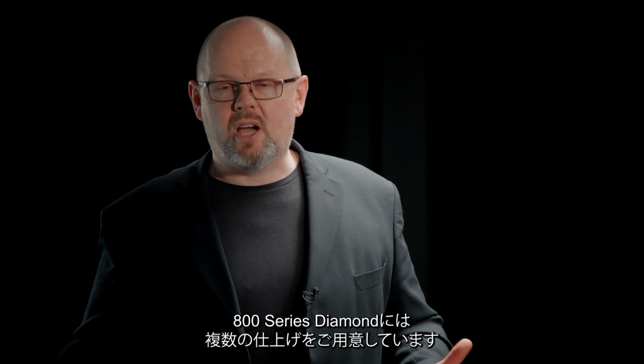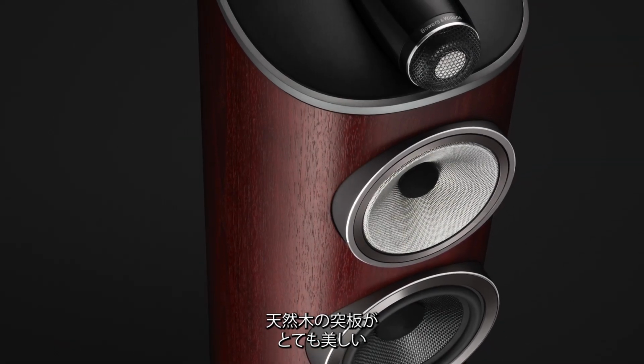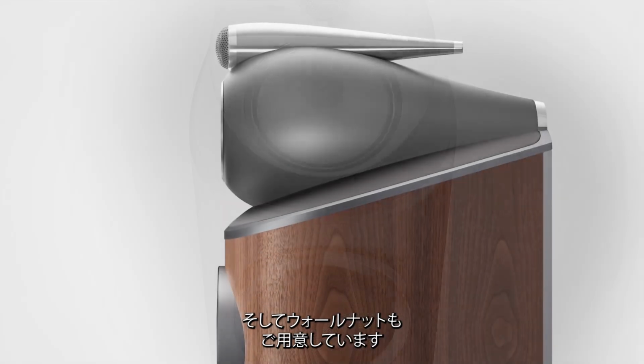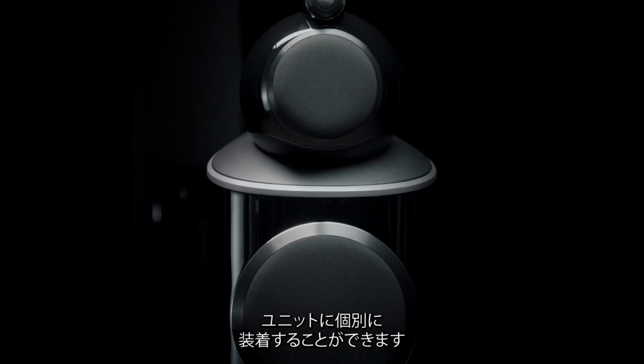Now 800 series diamond is available in multiple finishes. There's the piano gloss black finish you can see here. That's joined by a rose nut finish, a very beautiful wood veneer. We'll have a white finish and a walnut finish to complete the set. We've also got new designs of magnetically attached grille, individual to each cone on each cabinet.